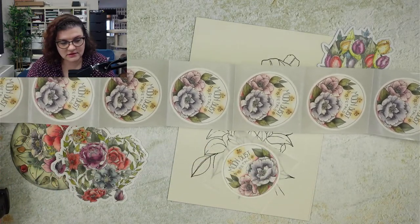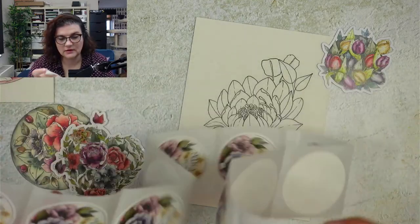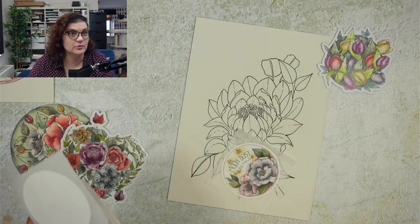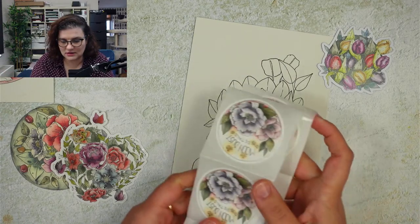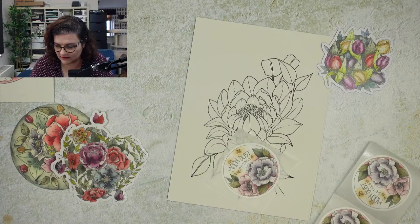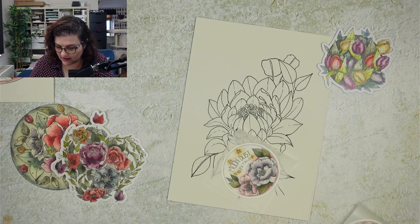So these are the labels. Pretty neat. I mean, I'm super happy with it. I'm super happy with how they turned out. Let me see if I can make them small again.